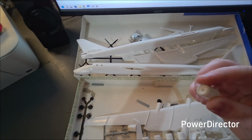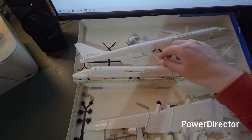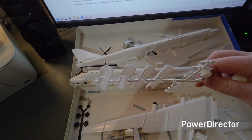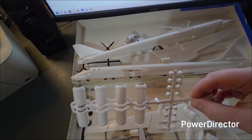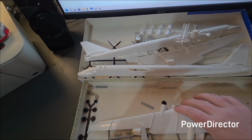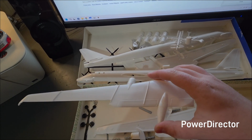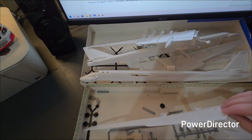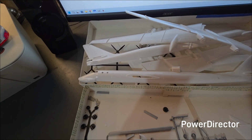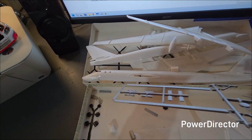Here's your engine nacelles. No detail in those whatsoever. You've got your spinners, more bits, more nacelles. You can see where they attach. Your wing uppers. And then we're getting into some silver parts here.